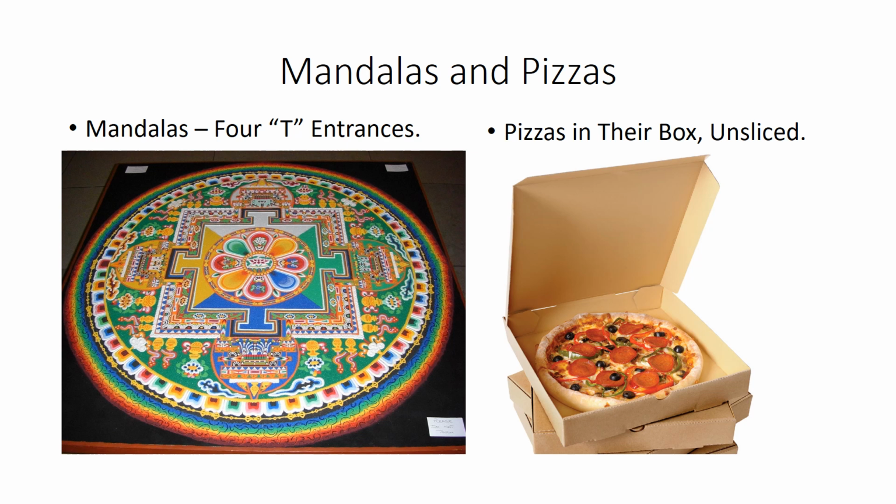Mandalas are very important in both television series. In general, a mandala is a representation of a closed universe, of an entire cosmos, an entire way of thinking. There are numerous artistic representations of mandalas, but they all share one characteristic in common, that of a circle within a square. The square often has four T-shaped entrances. This symbol of a circle within a square is also shared by a pizza within its box.